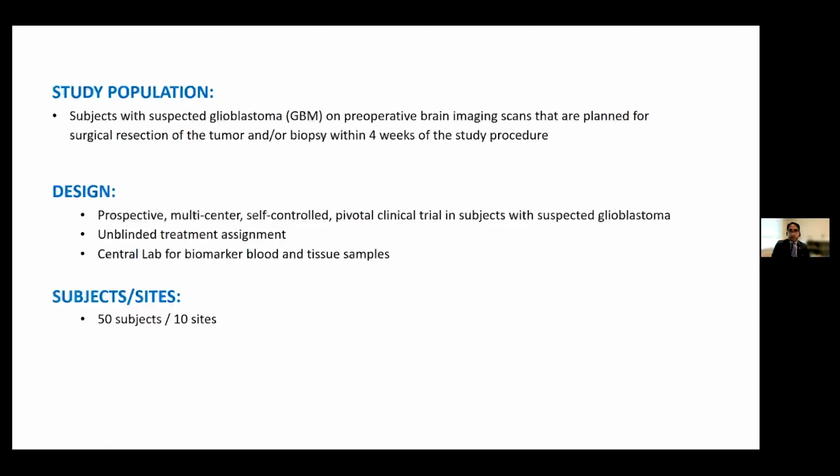This study population includes patients with suspected glioblastoma on preoperative brain imaging scans that are planned for a surgical resection of the tumor or biopsy within 4 weeks of the study procedure. This is a prospective multi-center self-controlled pivotal trial in patients with suspected glioblastoma. It'll be an unblinded study. We are using a central lab for biomarker analysis of the blood and tissue samples. Up to 50 patients will be enrolled, and we are looking at up to 10 sites to conduct the study.